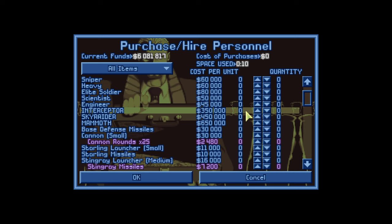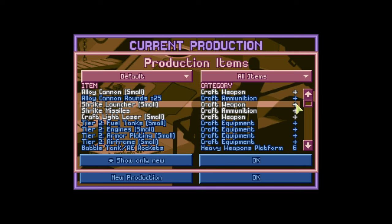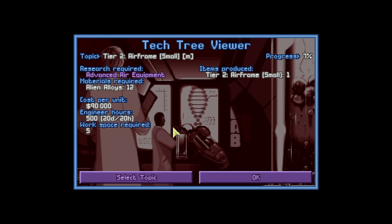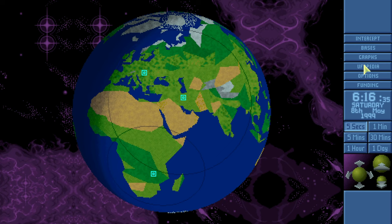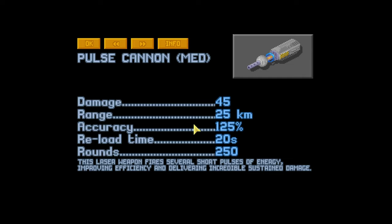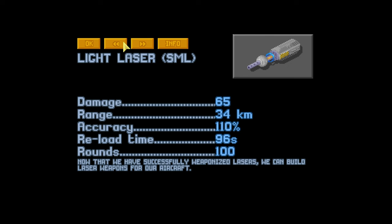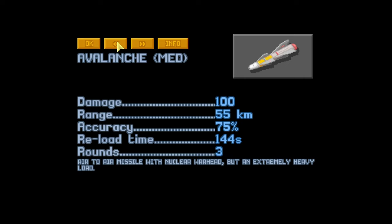It's done. We'll pick up weapons and actually probably craft some parts for it, because I learned how to make the tier 2 stuff. Tier 2 airframe. What do I want? What can I have, actually? Shrike or pulse cannon. Pulse cannon was 45-25 kilometer range though, whereas shrike, that's small shrike though. Something else for medium, I guess avalanche, but just the three rounds.